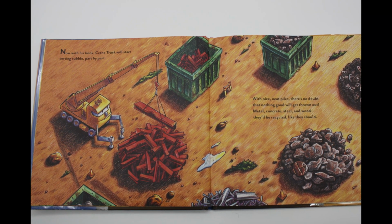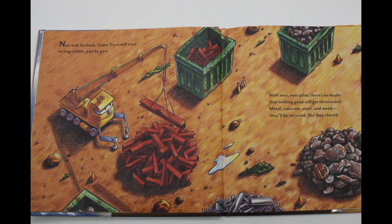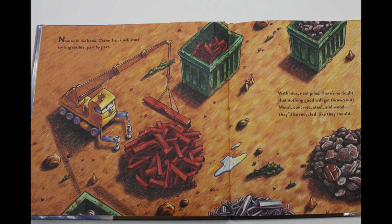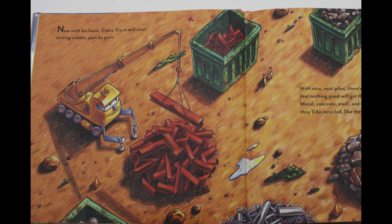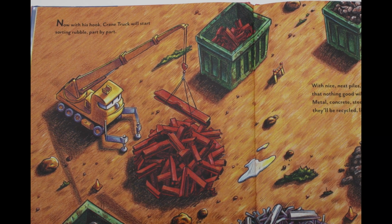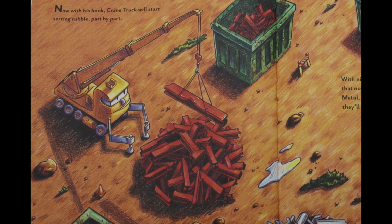Now with his hook, Crane Truck will start sorting rubble part by part. With nice, neat piles, there's no doubt that nothing good will get thrown out. Metal, concrete, steel, and wood, they'll be recycled like they should.